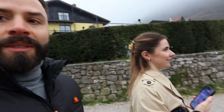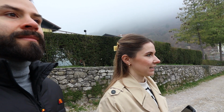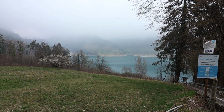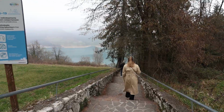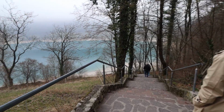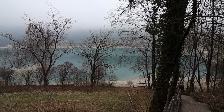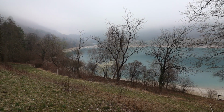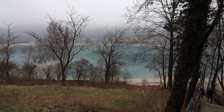Yeah, you don't like it? I mean, it would be nice if it's sunny. I see how blue it is, yes. You already see how blue it is. Here you would need to go like that. You see the trees don't even have leaves on them yet. But in summer, this would be crazy.